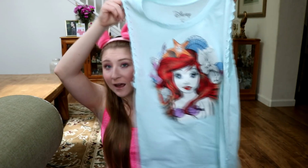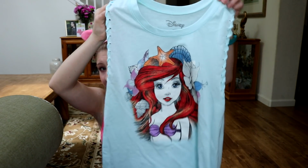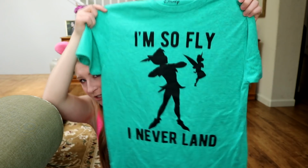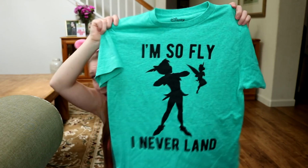I'll just show you a couple of shirts real quick. This one I wore in my acceptance video. It is Ariel. I got it from Kohl's. It's a muscle tank. I also got this from Kohl's, which I think is going to be really, really cute in the parks. And this I actually got from Target in the boys section, and it looks like I'm wearing a boy shirt when I wear it. But I think it's pretty cute.